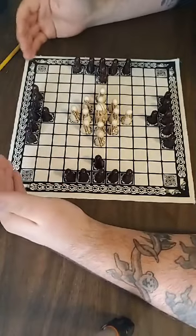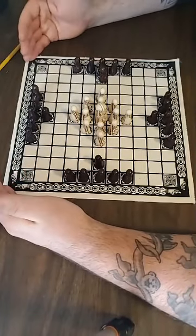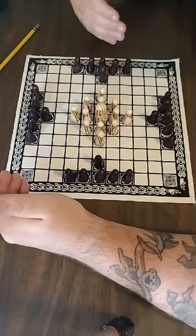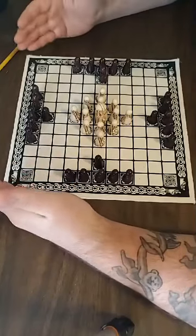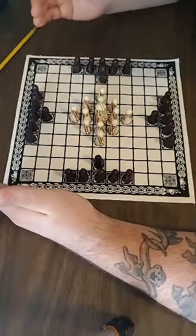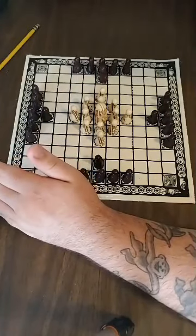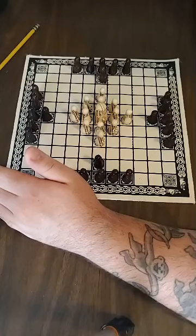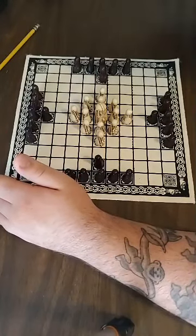Now, this isn't the only version of Tafl. Like I said, this is Hnefatafl, which is an 11 by 11 board with 37 pieces. There's a couple of different versions of this. If anyone's better at pronouncing these names, feel free to comment in the comment section. I know I could easily be butchering some of these.